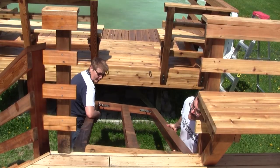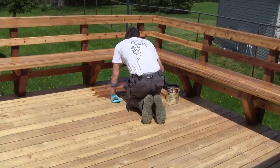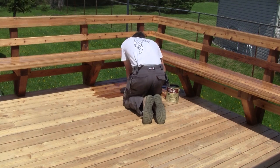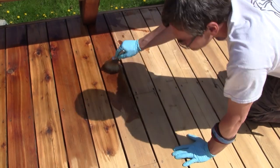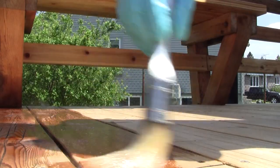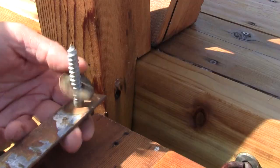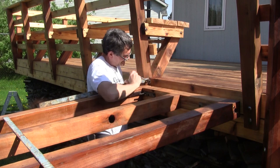Before I leave for work, I help him to install the base for the bridge. Then he applies the preservative on the floor. It's easier and faster when you apply it on long straight boards. When he's done, he starts to work on the drawbridge. He screws the metal plates to the bench's supports. There are two on each side of the bridge.